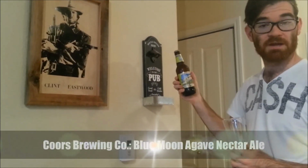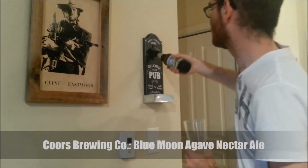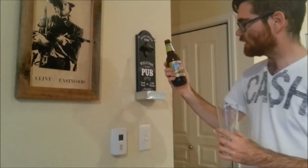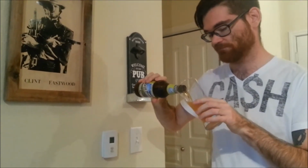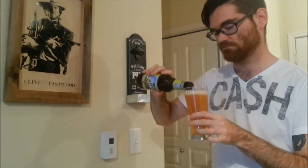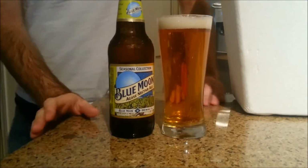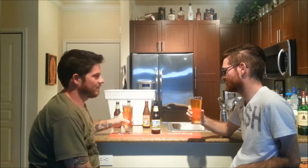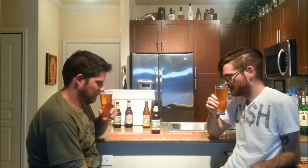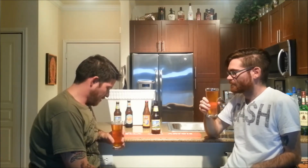Alright, we're going to start out with our base beer, which is Blue Moon Agave Nectar Ale. The Blue Moon Agave Nectar Ale is brewed by Coors Brewing Company, Golden, Colorado. You get a good golden hazy color, which is pretty consistent with most seasonal summer ales. Let's go ahead and give her a smell here. It doesn't smell like much of anything, to be honest.